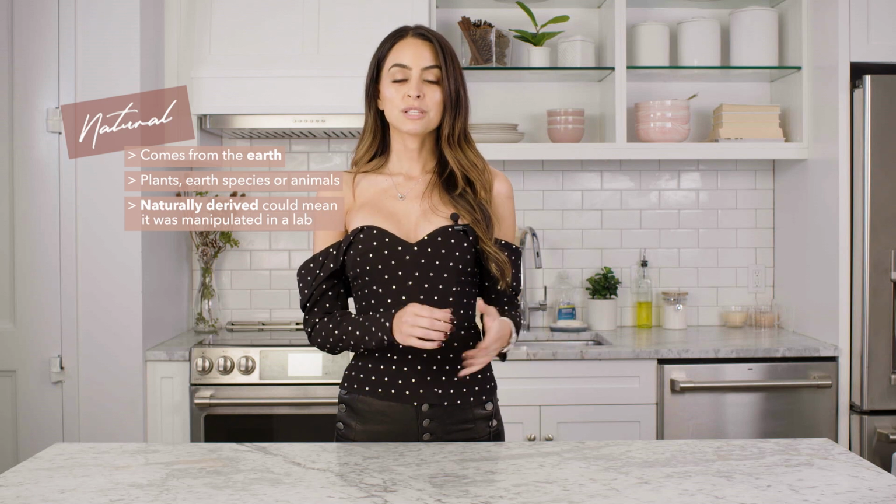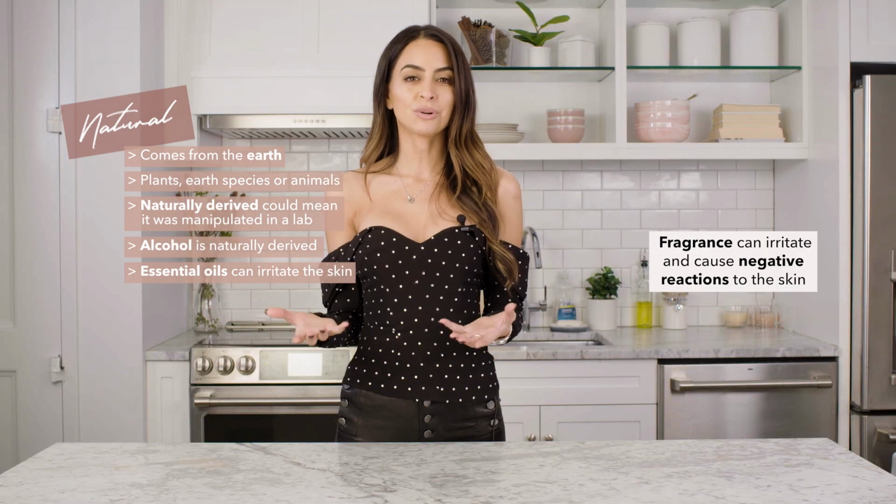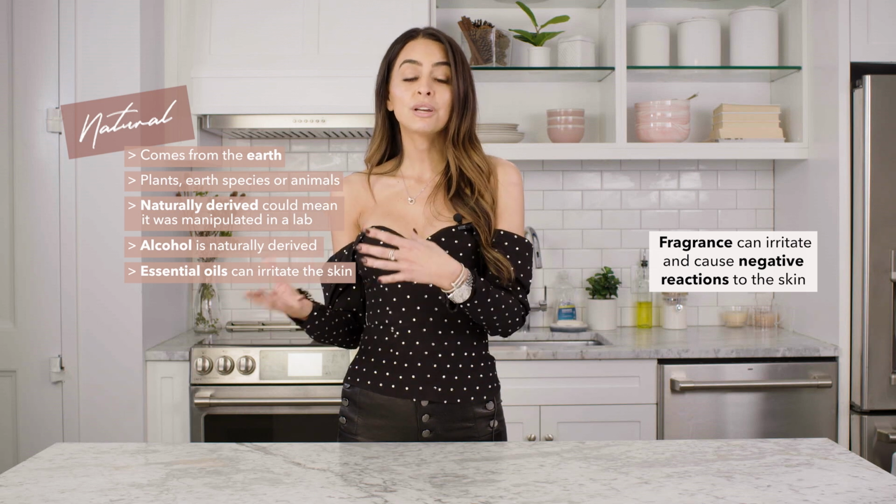So let's just get into synthetic. I know this isn't one of the six categories, but one thing I want to say here is that synthetic is not always bad and natural is not always good. Let's think of some natural things that could be bad for you. Alcohol is naturally derived. Poison ivy or poison oak, if you take that and put it on your skin, that's not going to be great. Even essential oils, as much as I love them in a diffuser, can be really irritating to the skin, and some people use them as a fragrance alternative. I prefer no fragrance in my skincare. Why irritate your skin if you don't need to? So natural could be good or bad.